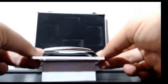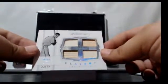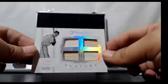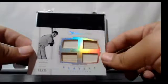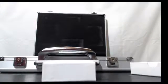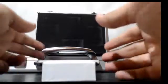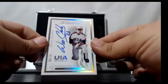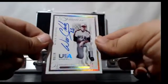Number 23 of 25. Quad bat jersey piece. Stan Musial. 23 of 25. Numbered 9 of 10. USA Baseball Auto. Will Clark. Will the Thrill.